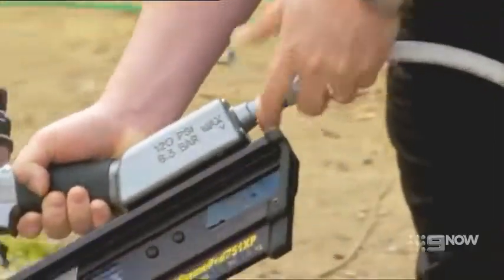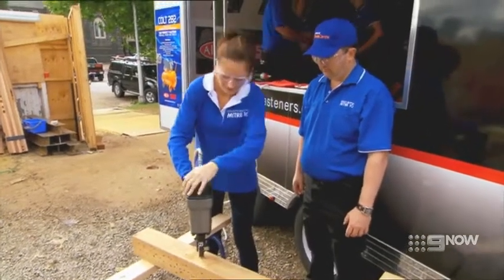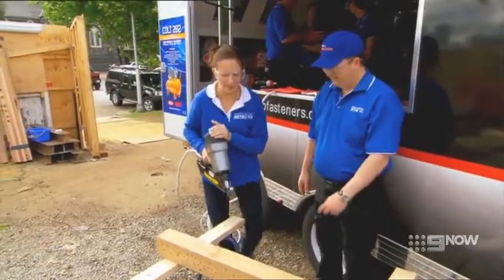Wow. Okay, that's ready to go. Push the safety down, pull the trigger. That's it. Go again if you want. I feel like a man. I feel like a man today. Fired that nail gun. That was pretty cool, that thing.